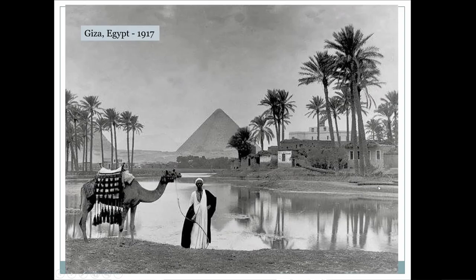A 1917 image. Look at the way the author has composed the picture. Again, this is not found, he set it up. I'm sure he had to get this guy with the camel to pose there for him. And it's another fantastic image, shot very early on in photography, where you've got the camel and this guy dressed in the lightest areas. Our eyes go there right away.